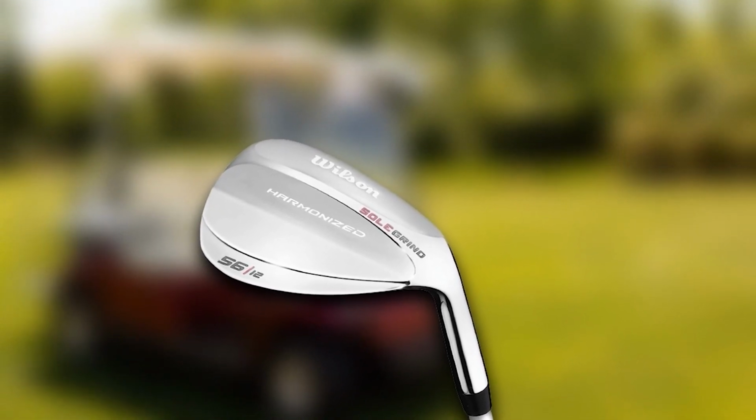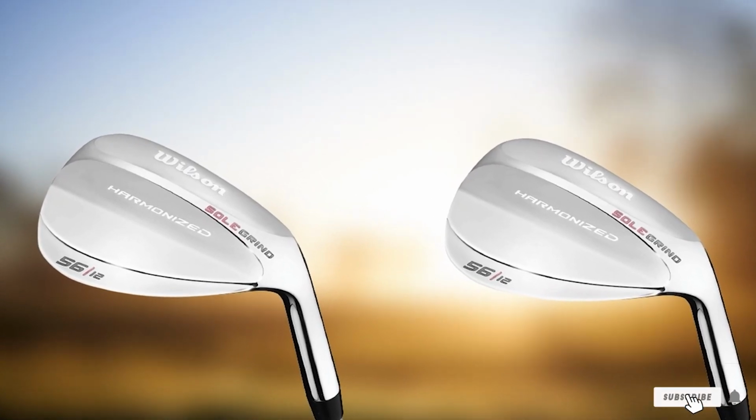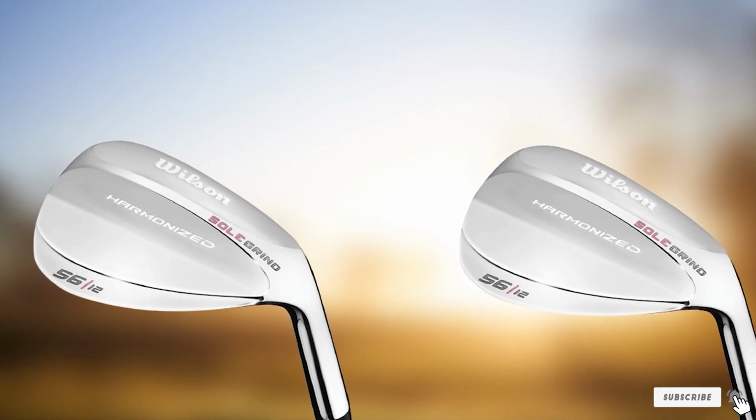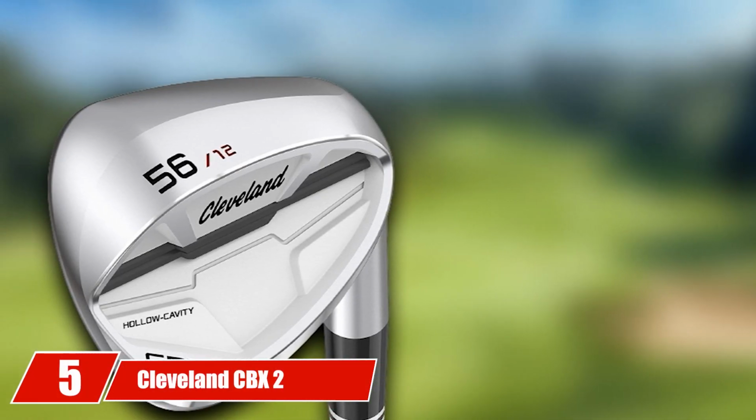Another great thing about the Wilson Harmonized is that this is one of the best wedge options for the money. The Wilson Harmonized will spin, but it won't spin like a Cleveland or a Titleist with torque grooves in it. The Harmonized wedges are going to feel a little harsh at impact as well. They won't have that same soft feel that a high-end golf wedge will have. These are certainly worth checking out, as some of the best golf wedges in the game do not need to be expensive.